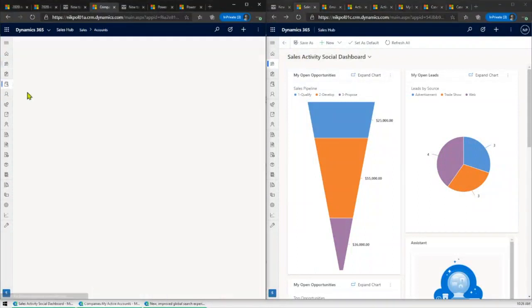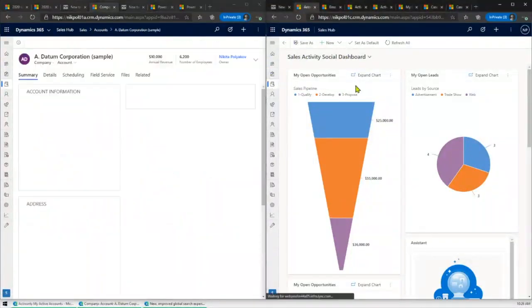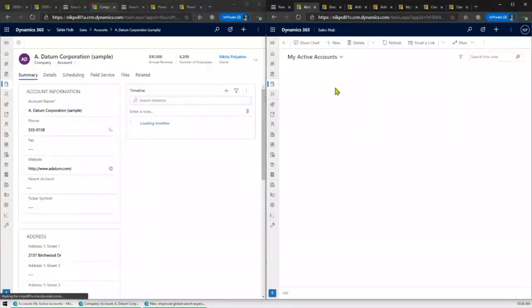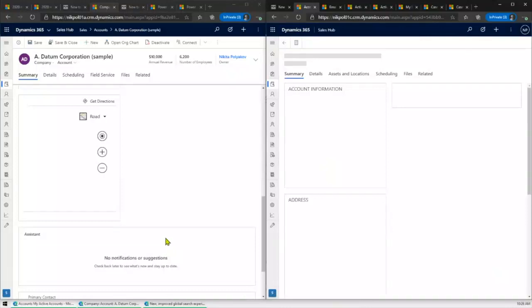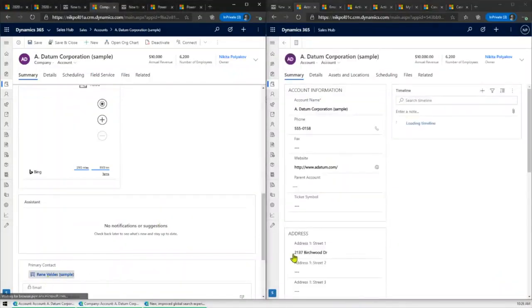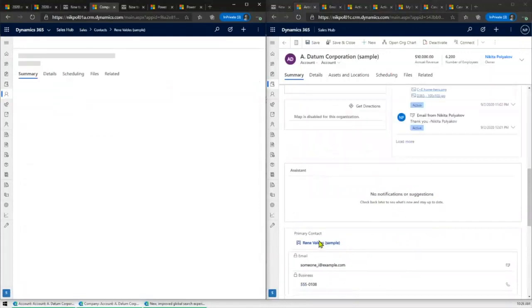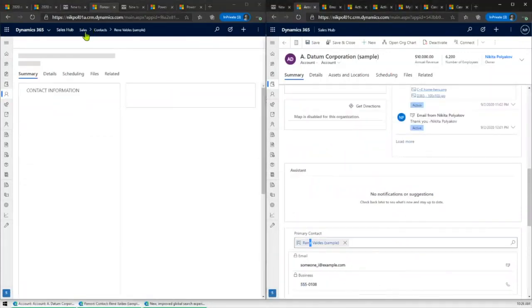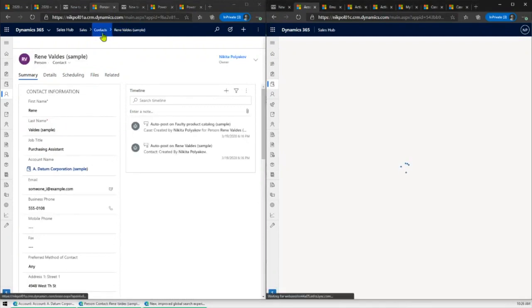So let me show you another example where the breadcrumb really wouldn't help you much. Let's say we're in accounts and we go specifically to look at a contact on that account. Let's scroll down and let's go to our primary contact in this, Renee. And on the right side, I'm going to go to Renee. Now you see that my breadcrumb here changed from accounts, A. Datum, now to contacts and Renee.